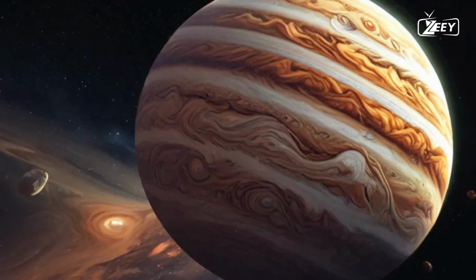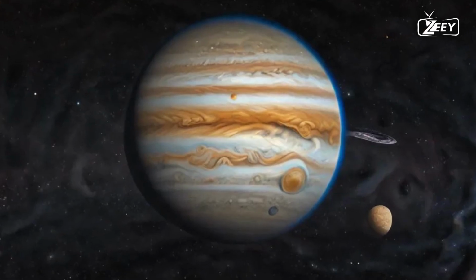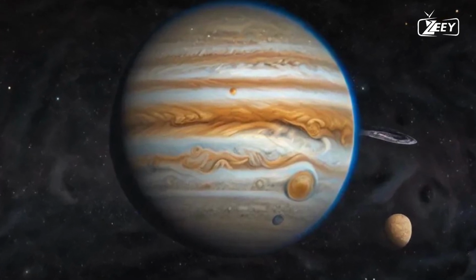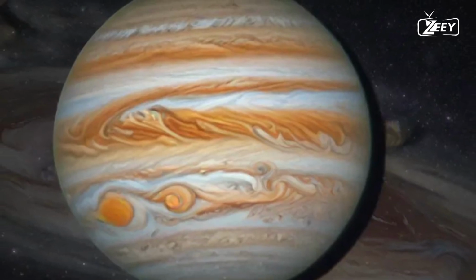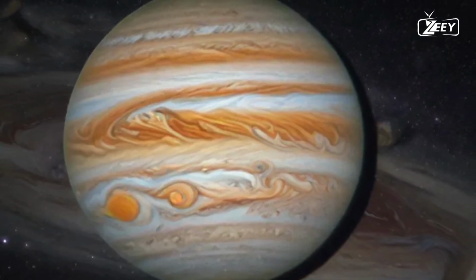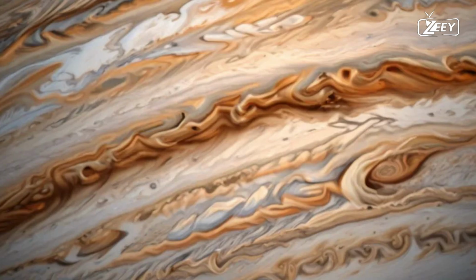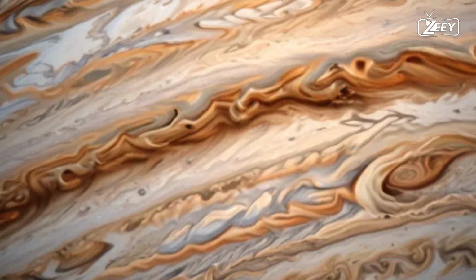These moons were discovered by Galileo Galilei in 1610, and they offer a fascinating glimpse into the diversity of celestial bodies. Each of these moons presents a unique environment and geological history, contributing to our understanding of not only Jupiter, but also the broader processes of planetary formation.